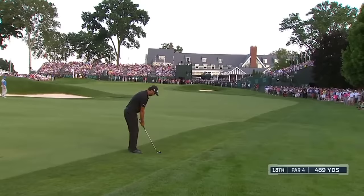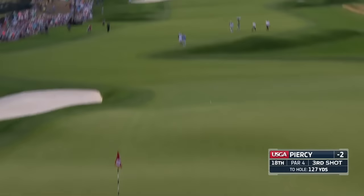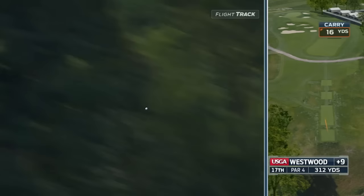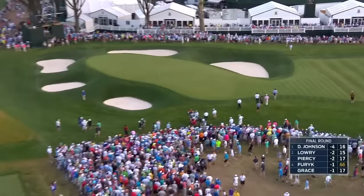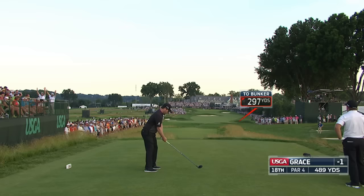Back at 18, Scott Piercy's third shot. Now West with the driver. Slide over to the tee here at 18. Brandon Grace, coming off a nice birdie on number 17. Just got to keep this up the left side.